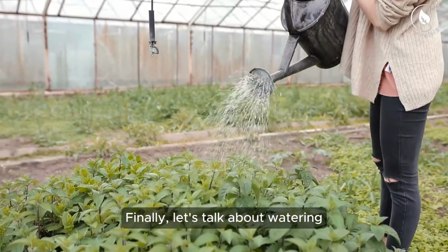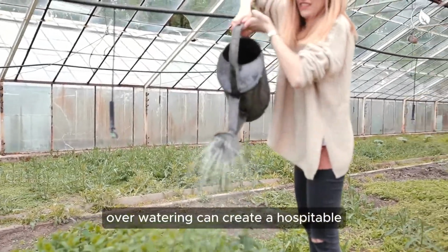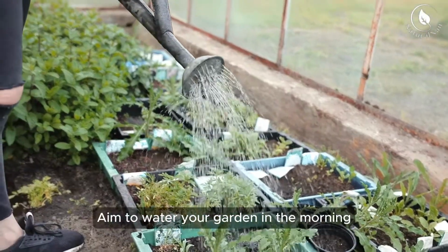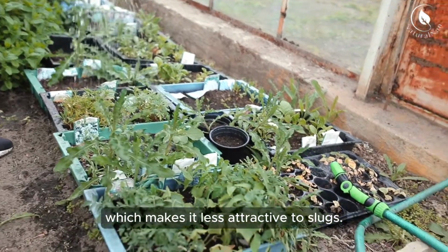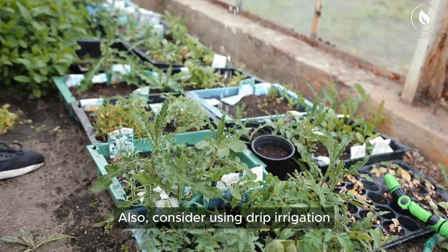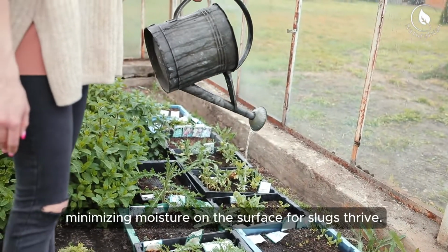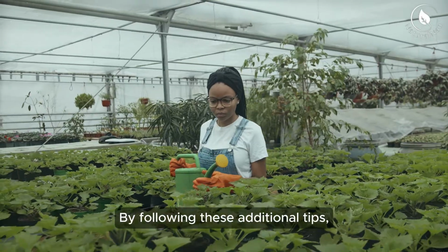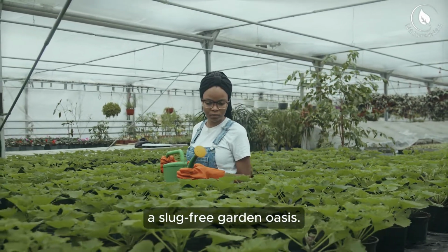Finally, let's talk about watering. While it's essential to keep your plants hydrated, overwatering can create a hospitable environment for slugs. Aim to water your garden in the morning, allowing the soil to dry out slightly during the day, which makes it less attractive to slugs. Also, consider using drip irrigation or soaker hoses to deliver water directly to the roots, minimizing moisture on the surface where slugs thrive. By following these additional tips, you'll be well on your way to maintaining a slug-free garden oasis.